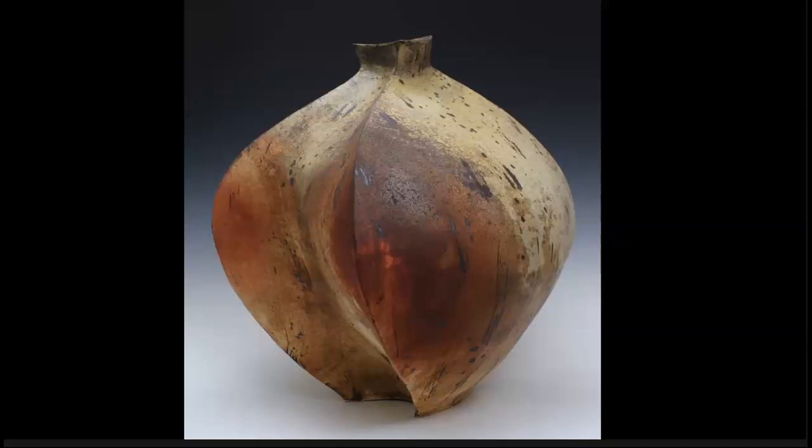And then also I like to have a volume of the body. But if I want to emphasize that, I make one side concave, so that creates a kind of contrast, negative and positive space. So that has been my form project.